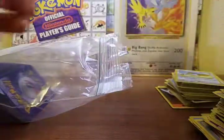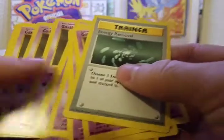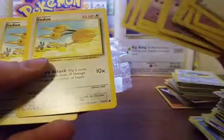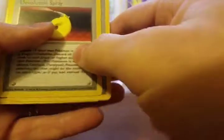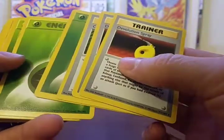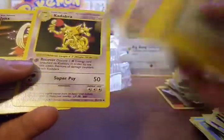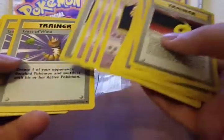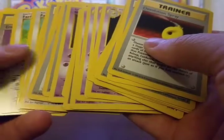I'm fine with copies. They're all Shadowless cards. This is crazy. I'm trying to be very careful with the cards. Shadowless Energy. Shadowless Ghastlies. Look at all these Shadowless Ghastlies. Shadowless Drowsies. Shadowless Doduos. Oh, that's not. Neither is that one. Bunch of Shadowless Drowsies, though. Shadowless De-Evolution Sprays. A bunch more Shadowless Energies. Regular Electabuzz, regular Dugtrio, Shadowless Kadabras. Shadowless Jinx, Item Finder, Gust of Winds, Full Heals, Shadowless Farfetch'd, more energies.